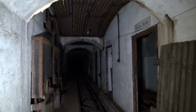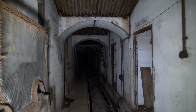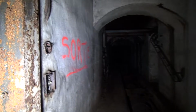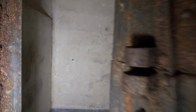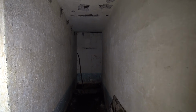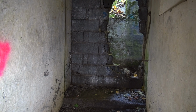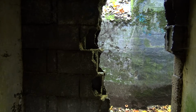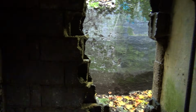I wonder what the Canadians were doing, because I don't see any signs of anything new here. Yeah, except the bathroom there. Was this where we came? Oh, yes. Oh, look, somebody made a hole in the wall. Shame. If I turn the light off, maybe, if I can figure that out.